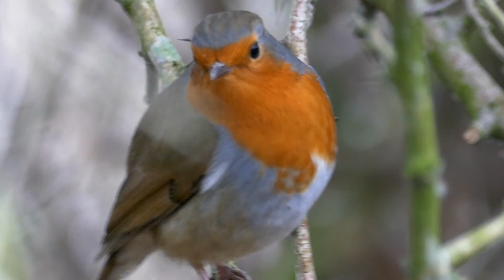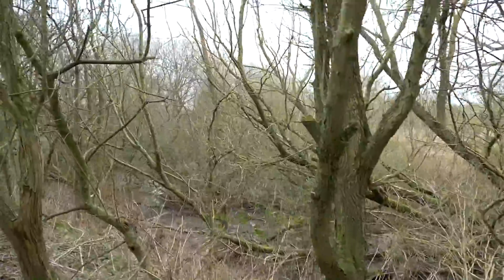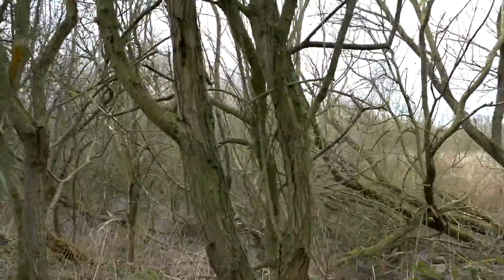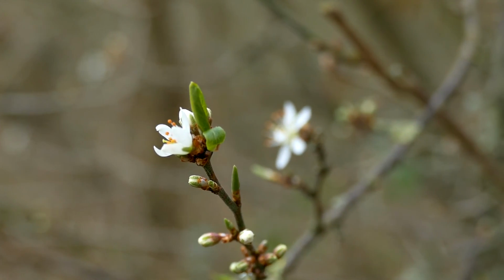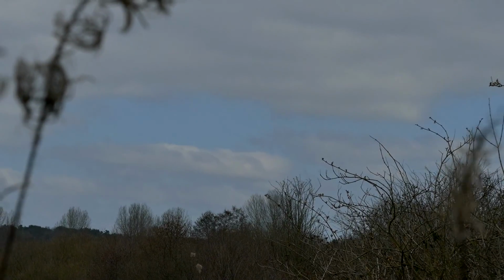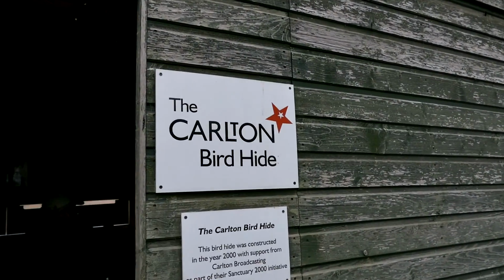Okay, move on, just come out of the hide. We've got a robin just at the bottom of the hedge there, just looking out for goldcrests. We've seen them before in this wood, but no sign of goldcrests. And the blossoms much later here. Some blue sky starting to appear now.